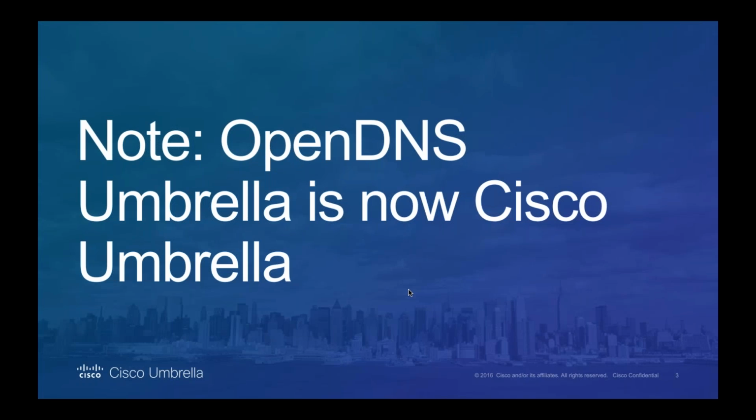I'm sure most of you know, but in case some of you haven't heard, we did switch our branding last November, and we switched from OpenDNS to Cisco Umbrella. So we're now called Cisco Umbrella.